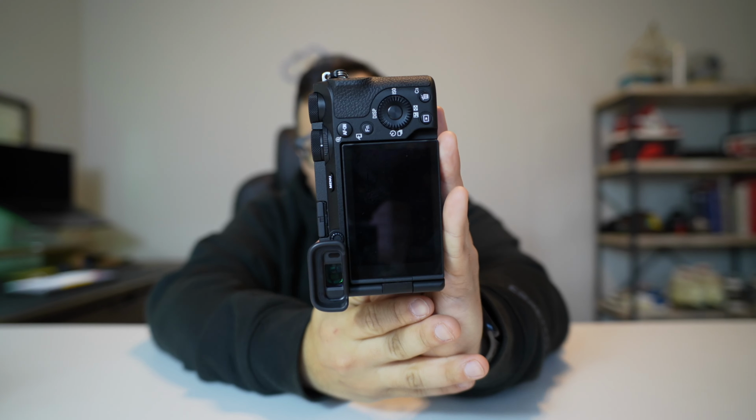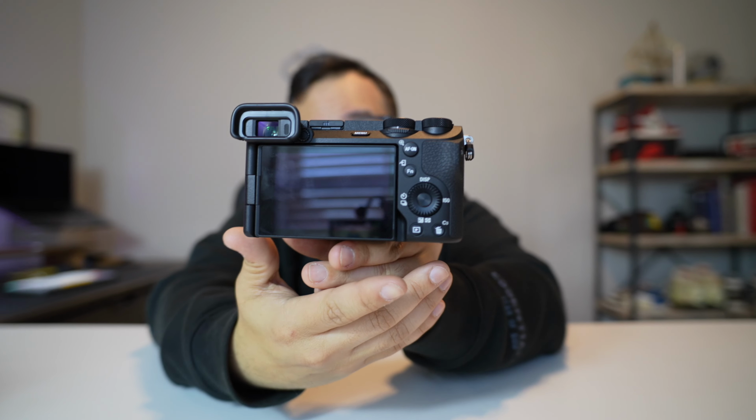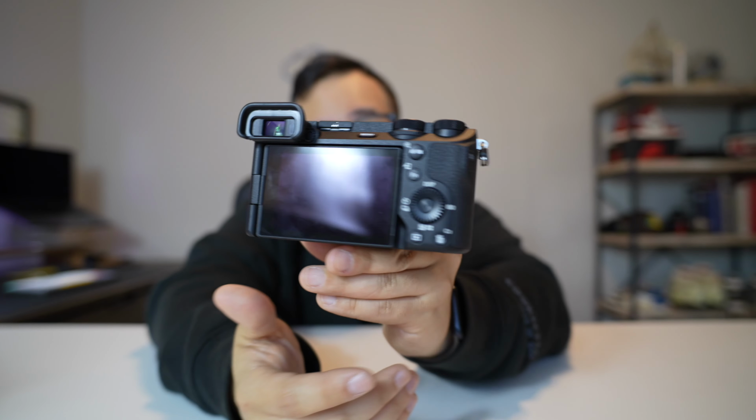So to continue on that statement, the A6700 came with everything I needed. All the buttons were the same on this one as the A7C II. So this right here is all similar, man. Everything up here is similar to the A7C II. The dial up front, even the on switch here is the same thing. It weighs about the same, so that's a plus in deciding.